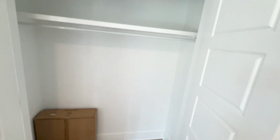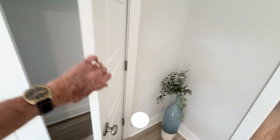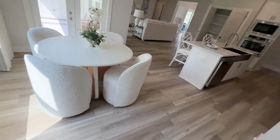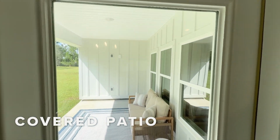This one is so nicely appointed. And you can see each closet is pretty spacious. Okay, raised panel doors. And see, here we go right through back to the kitchen. And off of the kitchen, through this door, is a covered patio.